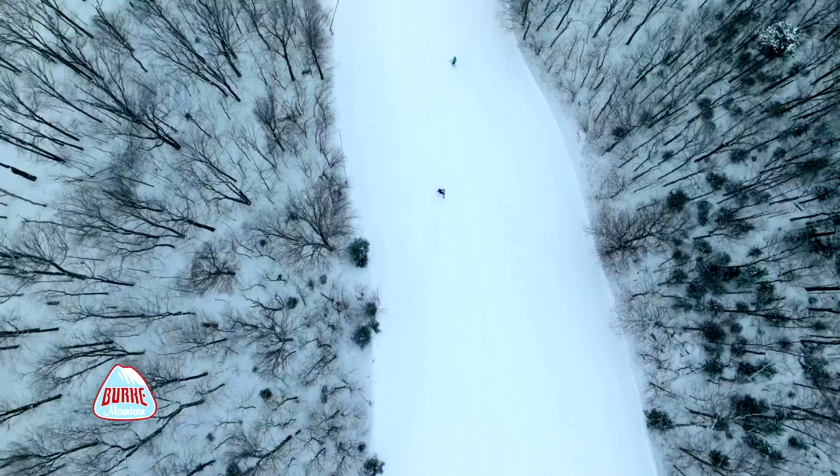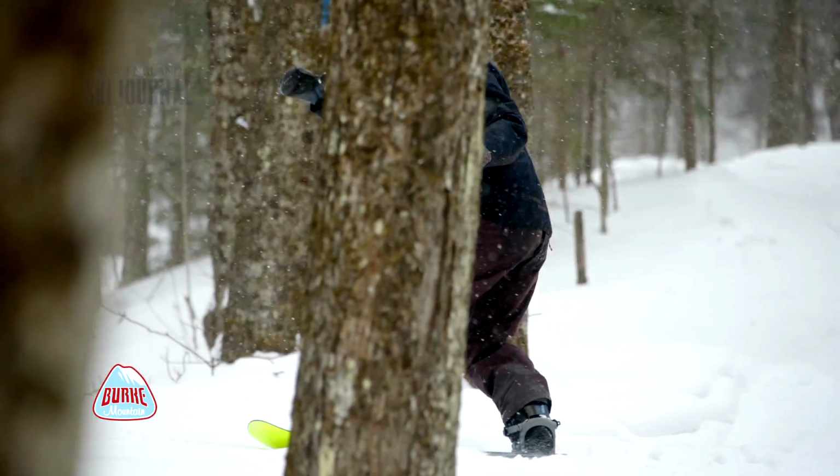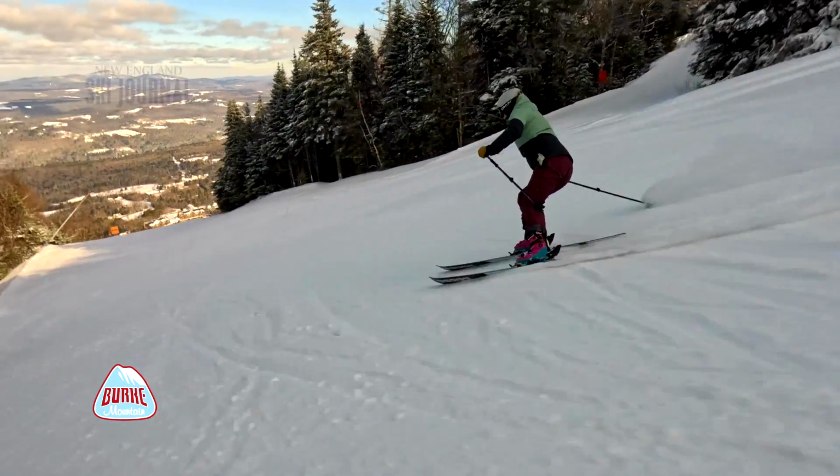The trails here are groomed beautifully. Some of the most amazing groomers I've ever skied. You know, we pack a punch, honestly. When we get snow, man, this little place really comes to life.